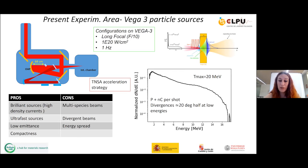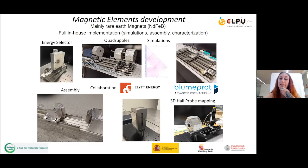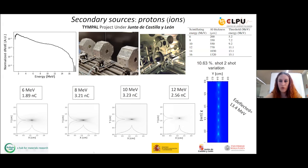In addition, these sources have the property of low emittance, so this indicates that they can be manipulated, for example, by magnetic elements. These magnetic elements can be energy selectors, quadrupoles, permanent magnet quadrupoles in this case, solenoids, etc. But these examples have been designed and built here at CLPU. This is the example of the proton focalization with the permanent magnet quadrupoles, in which we have characterized the charges by scintillators located on this wheel of detectors.